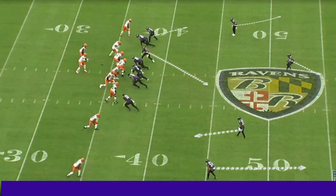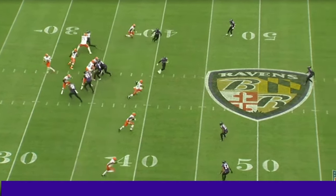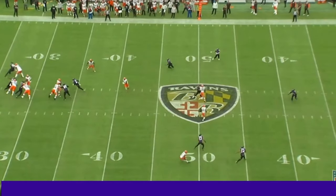Pepe's on. I think this is Pepe. Whoever this is going to come up and take that. Now you got 3 deep, 3 under. He's walled off. He's really in no man's land and can't do much about it right there. But look what's going on in the backfield. There's already heat on him.